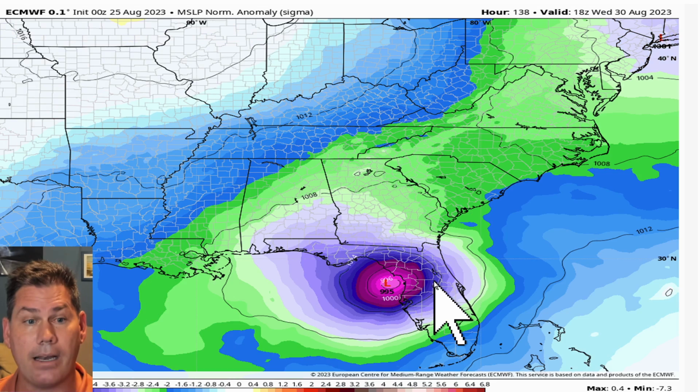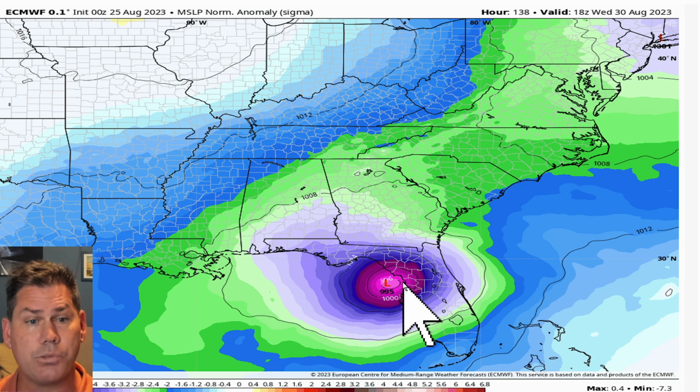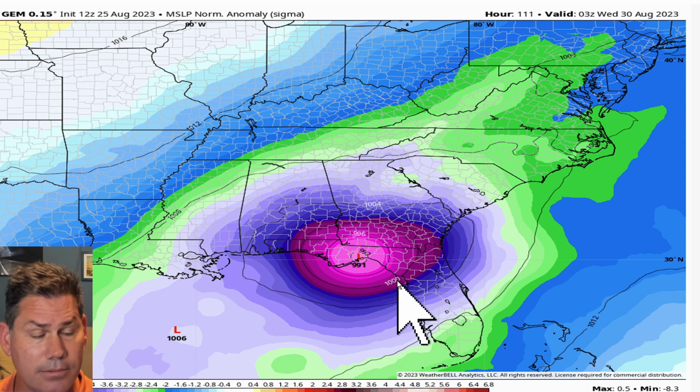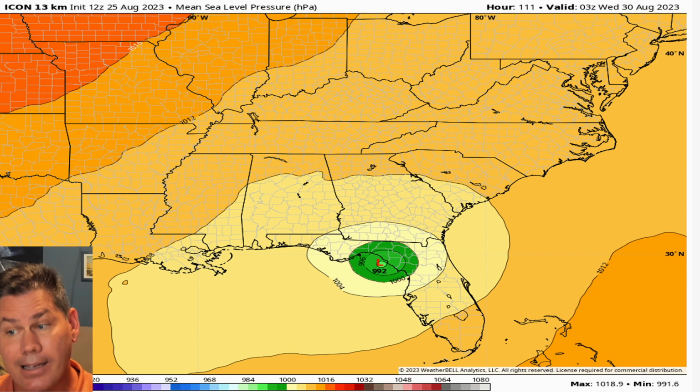No question about it by the time we head into the middle of next week. And the Europeans on board as well. So we've got the GFS, we've got the European, and we've got the Canadian, kind of the same deal, minimal hurricane, and even the Icon. So we've got a lot of models saying, hey, this thing is going to be at least a tropical storm, no question, if not maybe a hurricane.